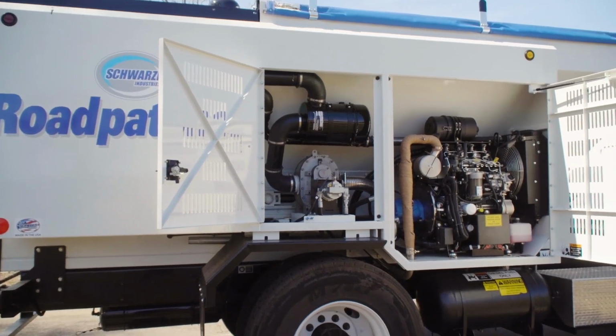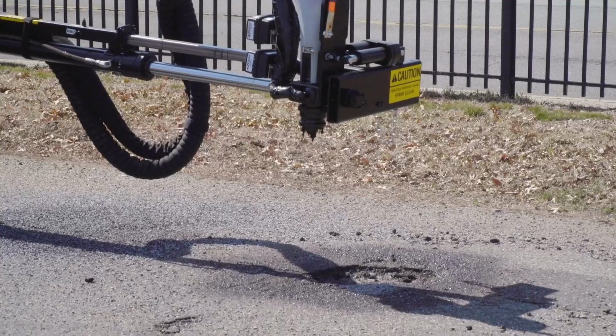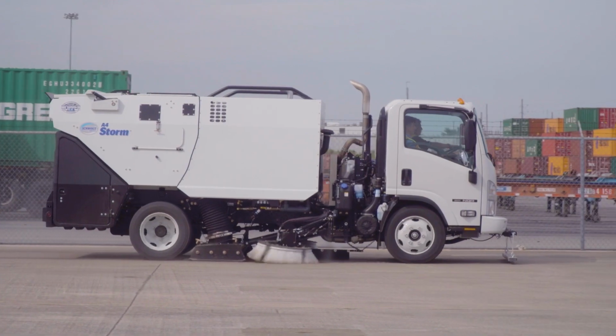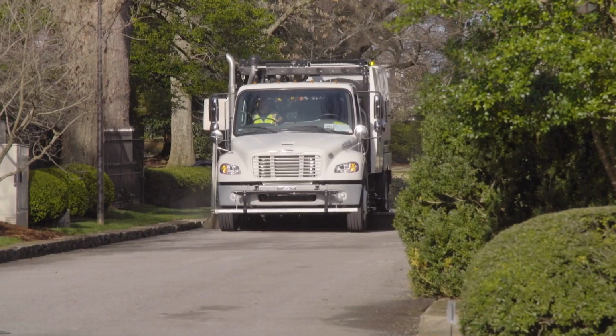The Road Patcher repair unit allows for quick pothole repairs without leaving the cab. It delivers heated emulsion mix on demand and efficiently patches roads, allowing for immediate traffic flow upon completion. These are just a few of the solutions offered by Schwarze Industries. Our full line of units can be reviewed on our website.